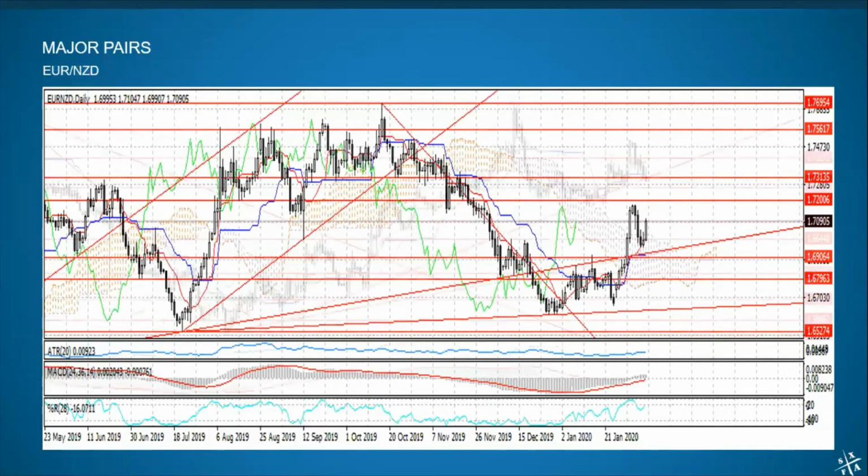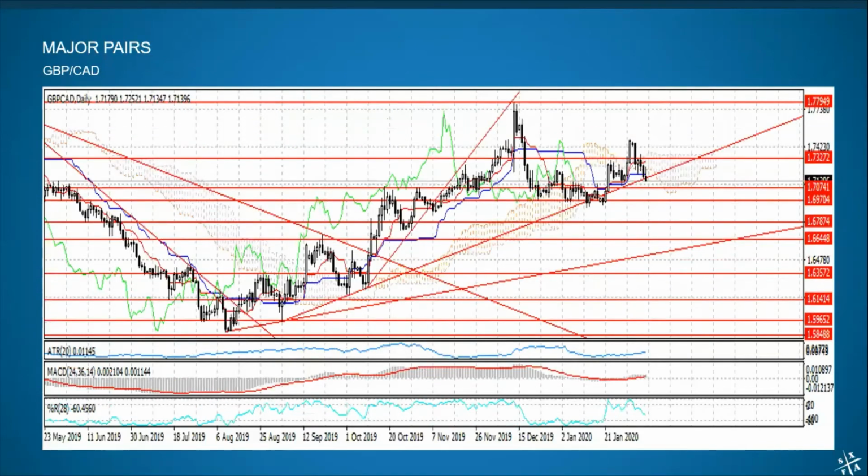Pound Canadian, pending order in place to take us in short pretty soon if it breaks the next level of support. And again, we're looking for a free ride towards the bottom. We'll see if the market delivers that.